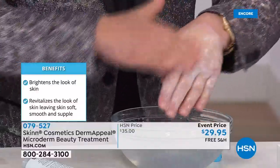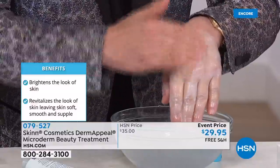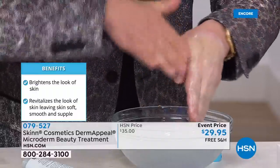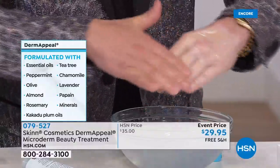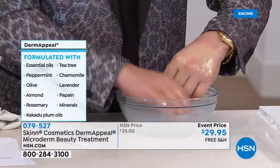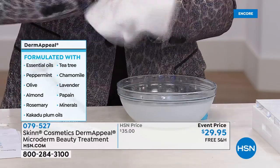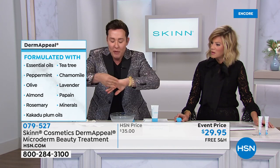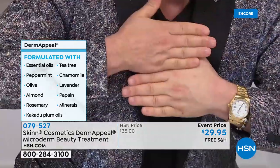Phase 1 was enzymes helping to break down unwanted elements. In phase 2, we are buffing 5 different forms of vitamin C crystals into the skin. That's anti-aging, that's brightening, that's anti-wrinkle, it's anti-everything. Then magnesium and Dead Sea minerals. Then we rinse it off and it leaves behind essential oils: peppermint, olive, almond, rosemary, Kakadu plum oil, a really rich source of vitamin C, lavender oil, natural minerals. It smells like a 5-star spa. This is why we Dermapeel.